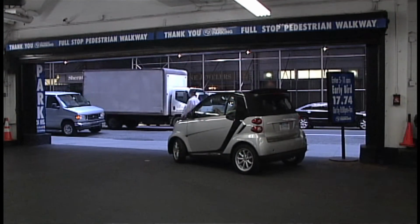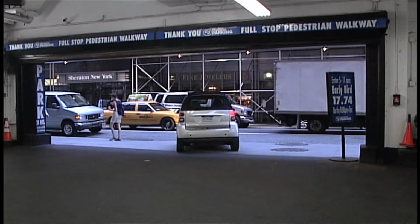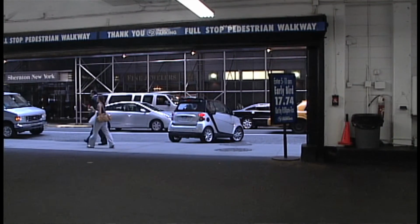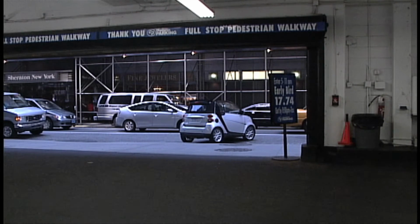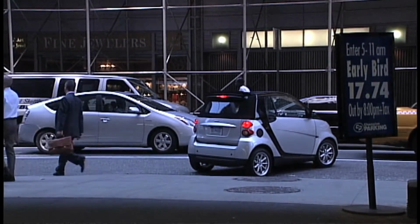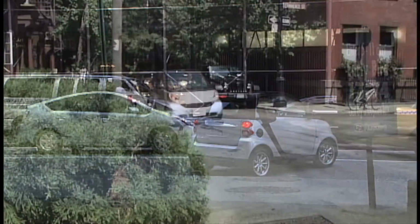We've got relationships with a number of garages around the country, and obviously the Smart doesn't take up much space. So they want to encourage more people to have Smart cars, and they offer half-price parking in their garages, which is another just added benefit to the already good value that the Smart offers in the marketplace. If you're just coming in for an occasional lunch meeting, it's not that big a deal, but if you commute into New York or any of the other cities with a half-price deal, it can have a major impact on your budget.